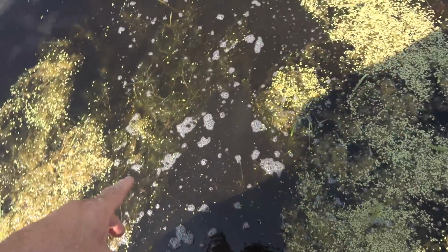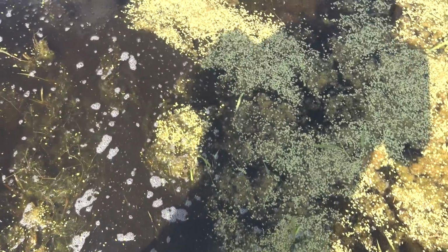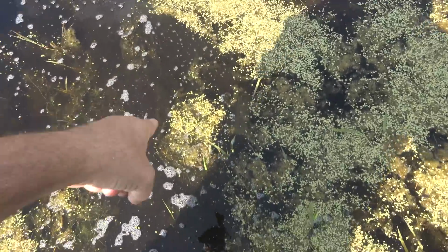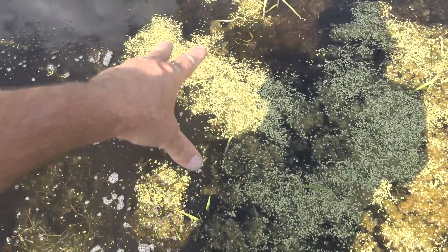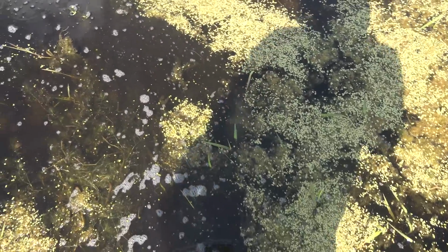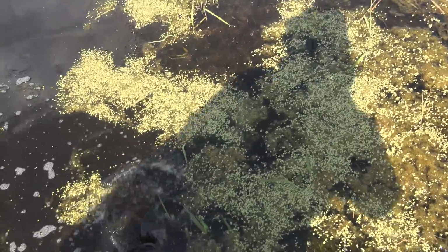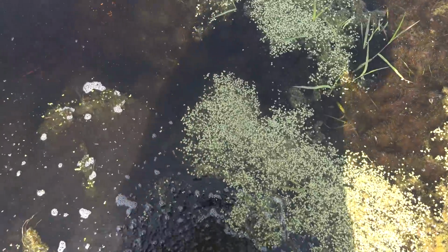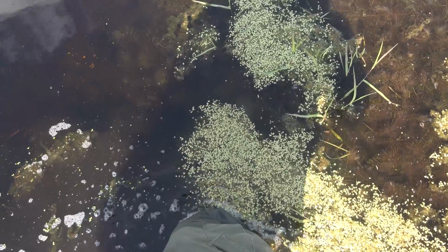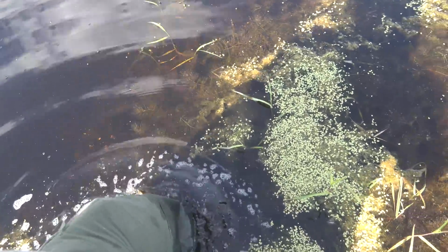I just stepped on something and it swam over here. I think it was a big snapping turtle. I think it's literally right there. I stepped on it, I felt it moving, I moved my foot and it went over my other foot and went right here. It was something fairly large. I don't know where it went. It was right here. Oh, it's gone now.